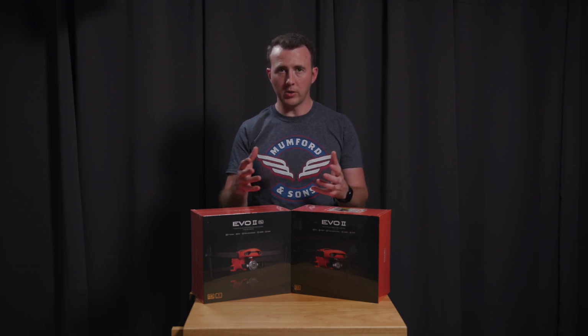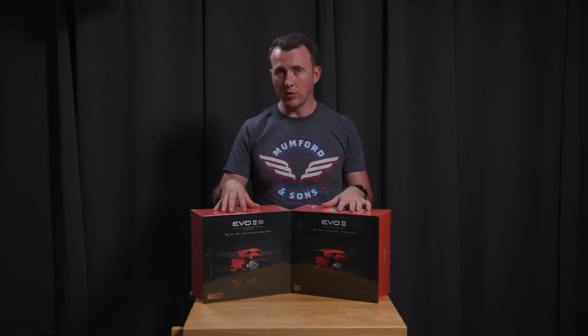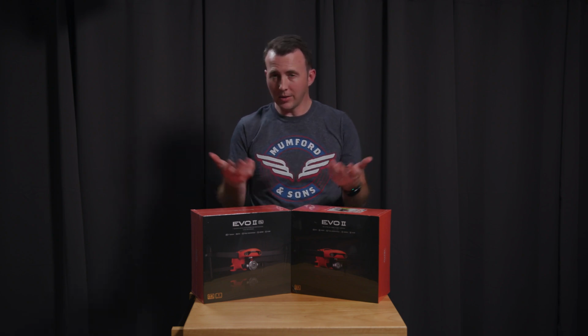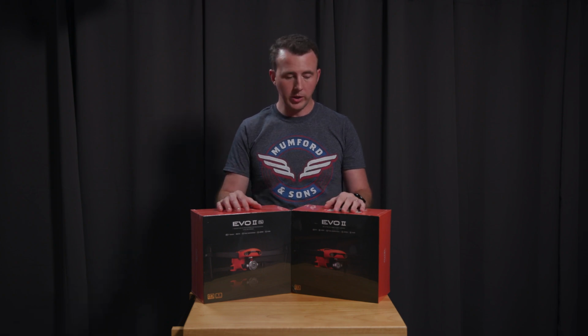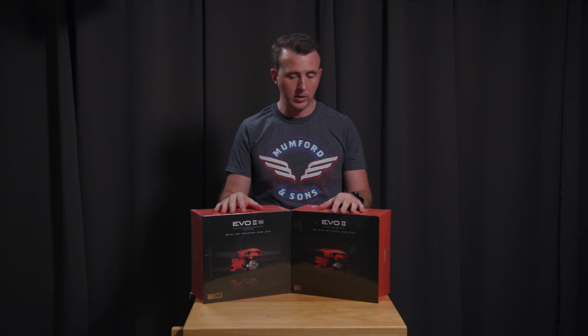The larger the sensor, the better low light you're going to get. So I'm guessing between these two, the Evo 2 Pro is definitely going to be better in your lower light conditions. However, most of the time you're not allowed to fly at night, so that might not be an issue for many of us. Autel is also really trying to be a straight-on competitor for DJI, so they are really giving DJI a run for their money right now.